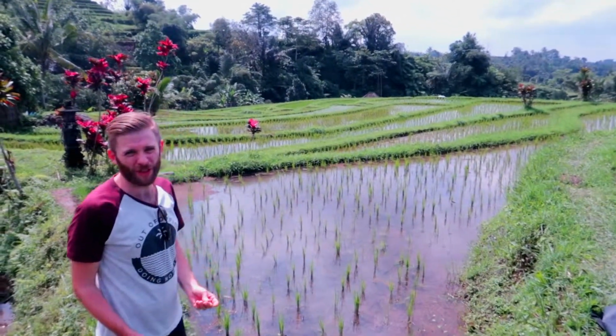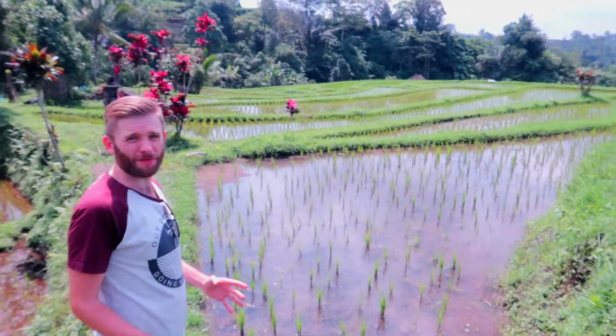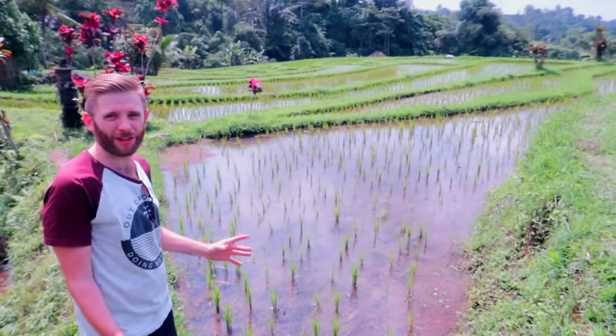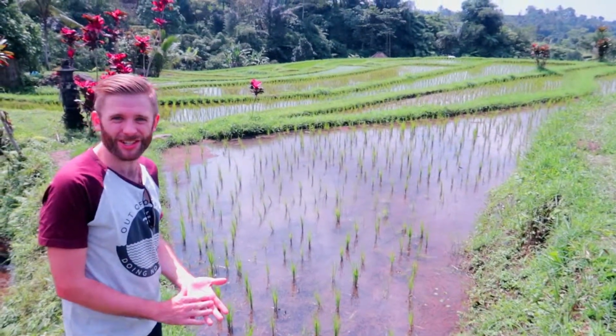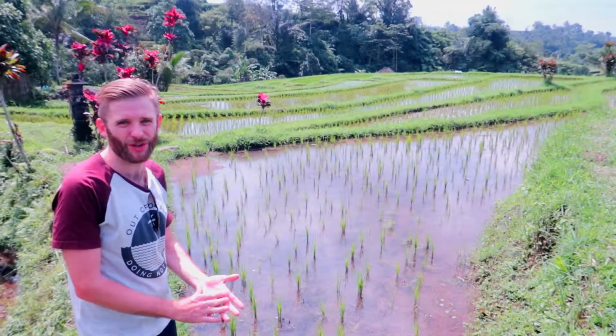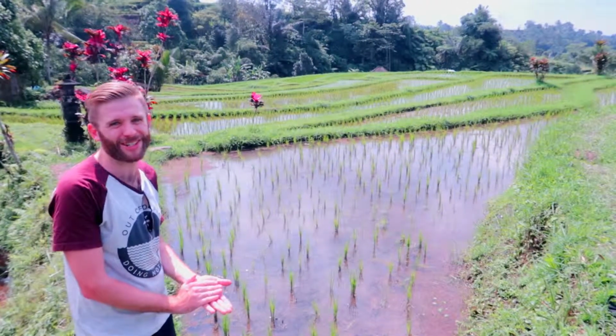And there's a couple reasons for that. One is its location. So we're 700 meters above sea level right now, right near the mountains, which is perfect for the agriculture here. And also, the irrigation system they use for this rice field has been in place since the 9th century, which is the main factor as to why it has become a UNESCO heritage site.